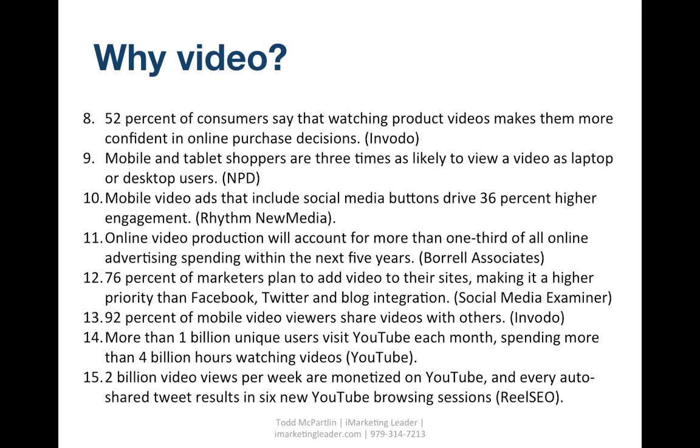Let's run through a couple more stats here. 52% of customers say that watching product videos makes them more confident in online purchasing decisions. You probably have done this yourself. You're looking to try out the latest gadget. You want to buy a home improvement item. Especially if you're going to be ordering it online, you like to see it in use, right?